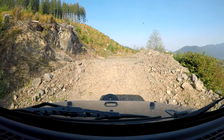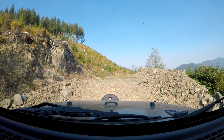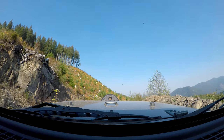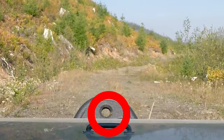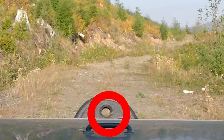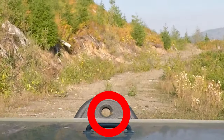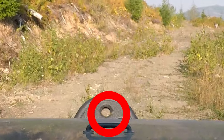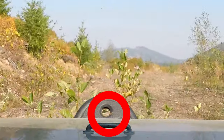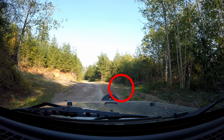Activated part of the road. Oh. I wonder if my GoPro's picking up the grasshopper on the end of the Jeep. He's taking a ride with us. It's right on the stinger. Oh, he's gone now.